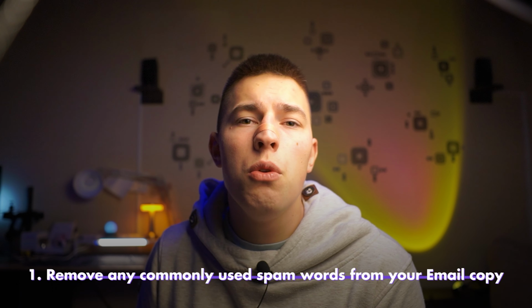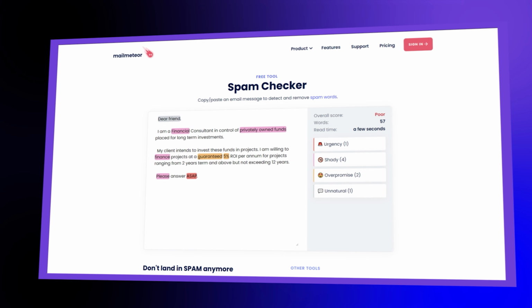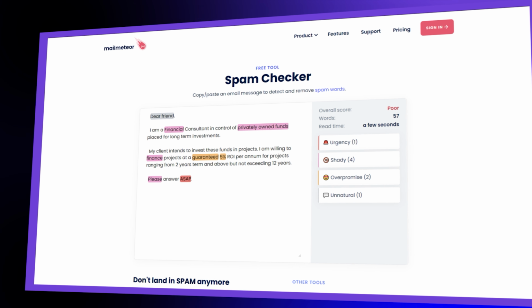I'm about to tell you the 4 things you need to ensure. And listen closely, because missing one of them could ruin everything. First, remove any commonly used spam words from your email copy. To do that, simply paste your email into Mailmeter spam checker and change any highlighted words.